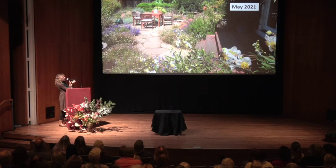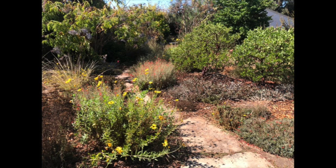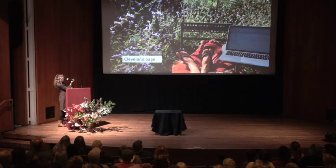So another quick glimpse of what I said earlier about having a space for yourself where you really enjoy being, and have a bush anemone, which looks beautiful in May. There's foothill penstemon right by the patio. And then here's the flagstone path I mentioned earlier, goes back into my wilderness, and I made sure I have a little spot for myself back there also so I can watch what's going on. I'm often back there pretending to work. Not very productive, as you might imagine, because there's so much going on.